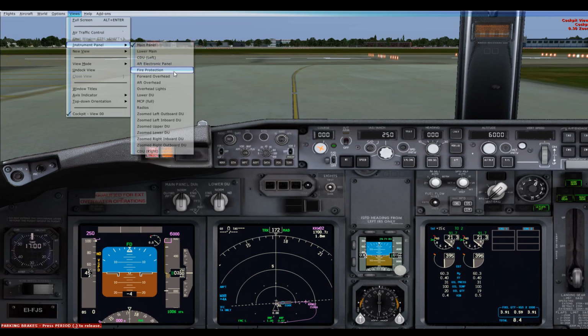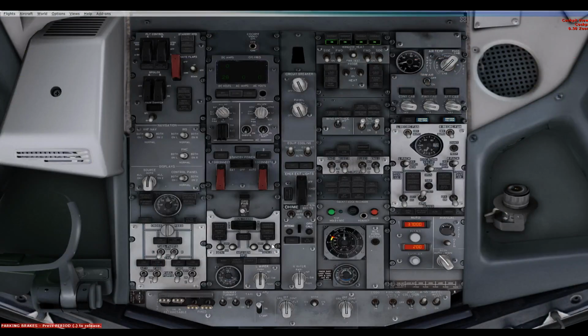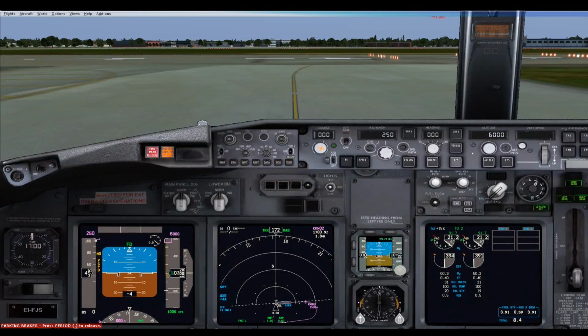Sure 16 Tango, stand 18, request push and start. Sure 16 Tango, stand 18, push back and start approved, first station. Push and start approved, facing east, Sure 16 Tango. United 12 is vacated, now runway 26 on the surface, wind 270 degrees, 12 knots.